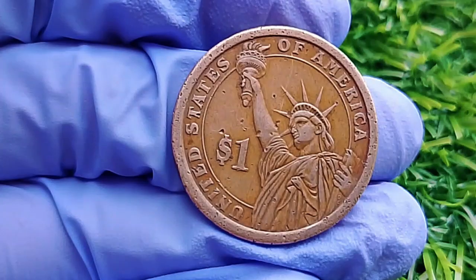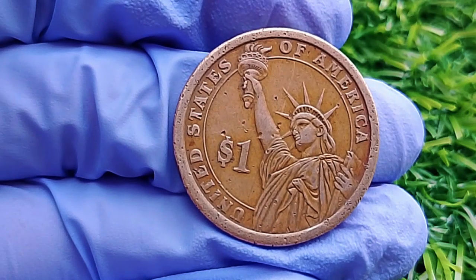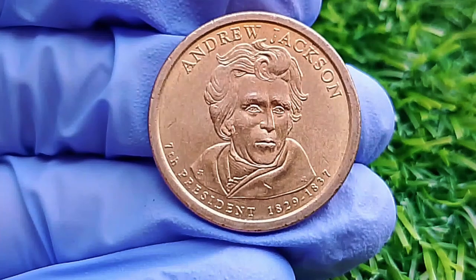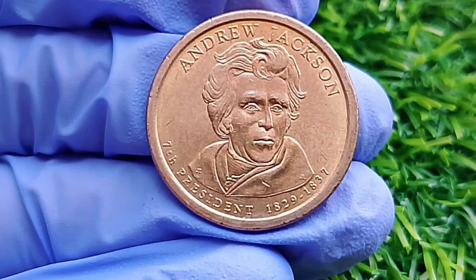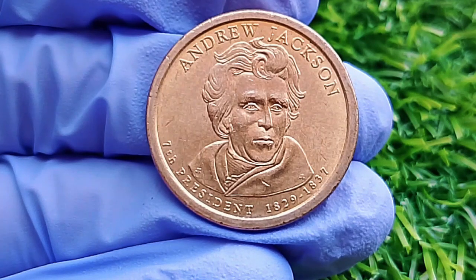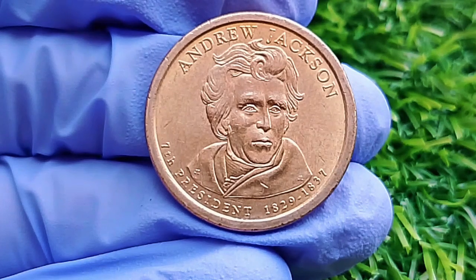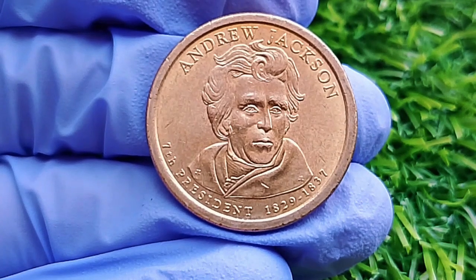Coming in at number 4, we jump back to one of the most controversial and fiery presidents in American history, Andrew Jackson, who served from 1829 to 1837. Known as Old Hickory, Jackson was a war hero, a man of the people, and a president whose legacy still sparks debate today. And tucked into that era are coins that collectors absolutely obsess over now.